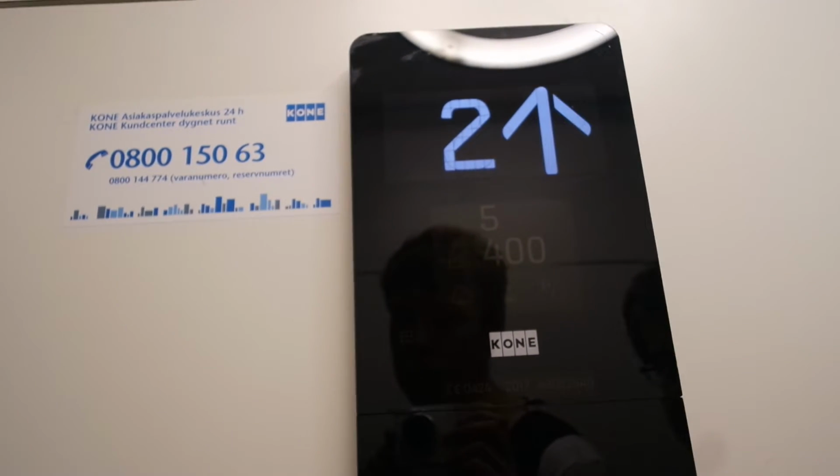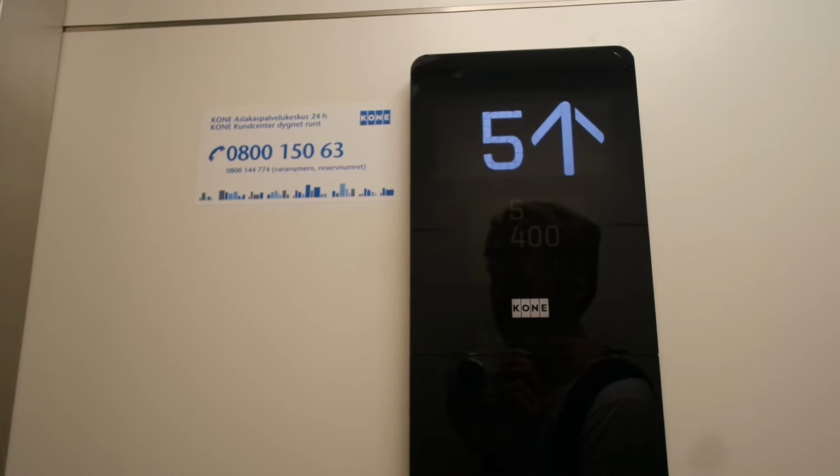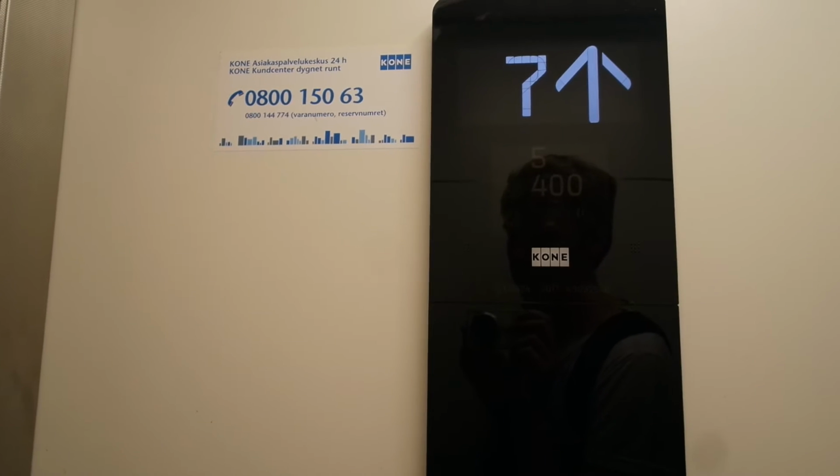The serial number is 4303254, and this is in Hervanta, or northern Hervanta, here in Hervanta, the biggest suburb of Tampere, Finland, also the most well-known one. And it's going to be inspected in this year, 2021. And it's fast enough. So still not so bad.